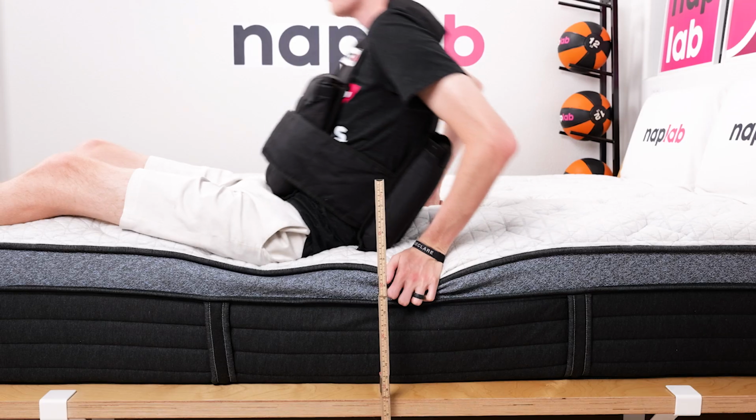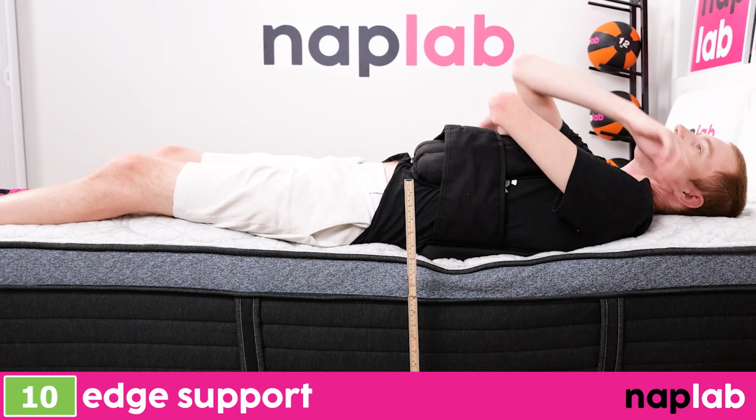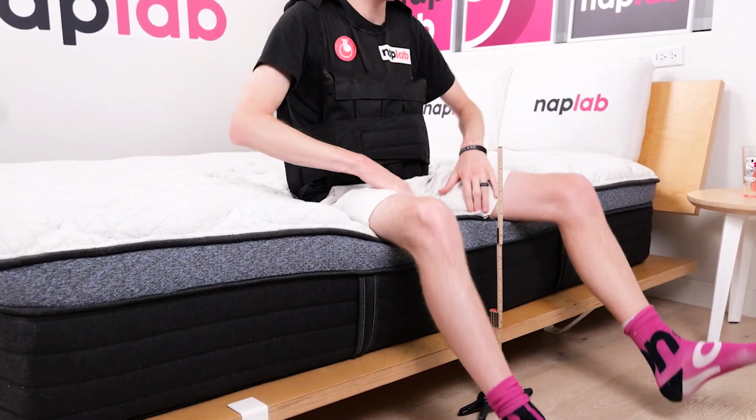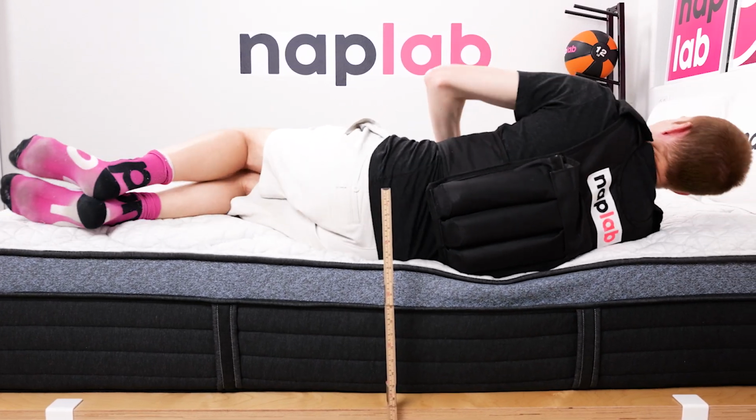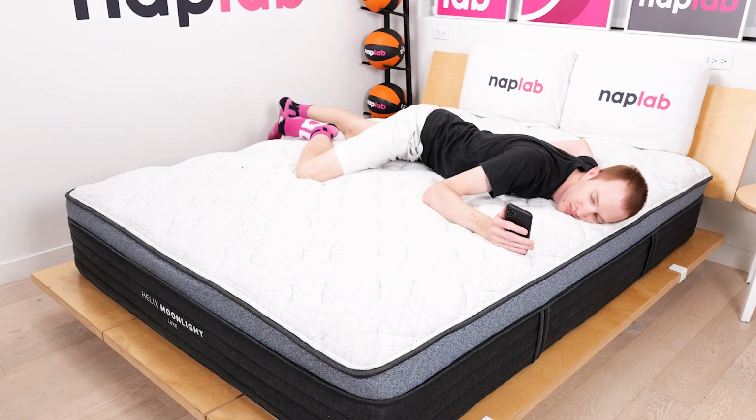For an assessment of edge support, I lie on and sit on the edge of the mattress to measure the level of support and compression. Less sinkage while sitting and lying directly on the edge of the mattress is better, as it creates a more supportive edge for sleeping, lounging, and amorous activities. The Helix Moonlight Luxe has outstanding sitting edge support and outstanding lying edge support.